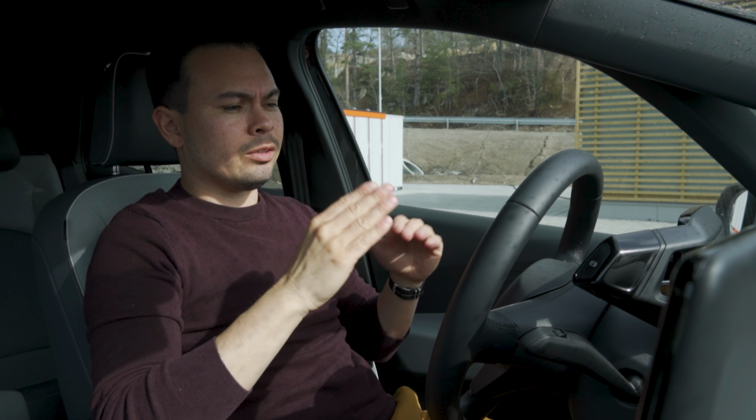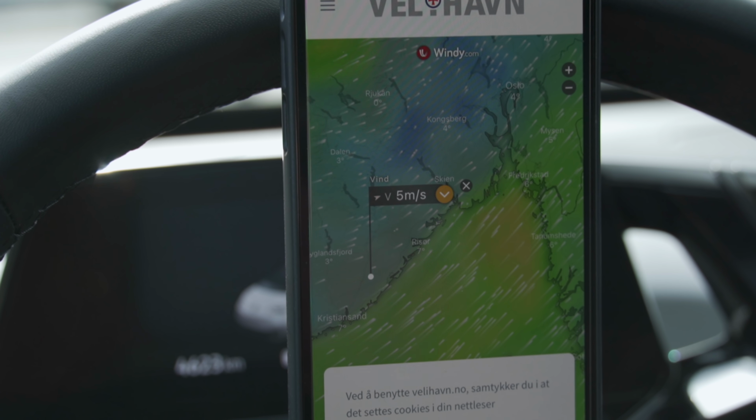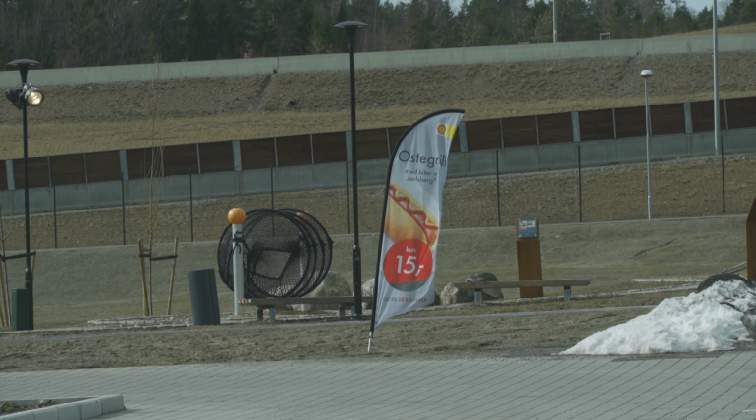I have calculated, well, we arrived here with 15% state of charge. And to get to the train station in Kristiansand and then get back here, which is what I'm going to try to do, we should charge to about 75% state of charge. Remember, we do have a headwind on the way down, and I can see here it is blowing, and when I was out filming just prior, it was blowing.